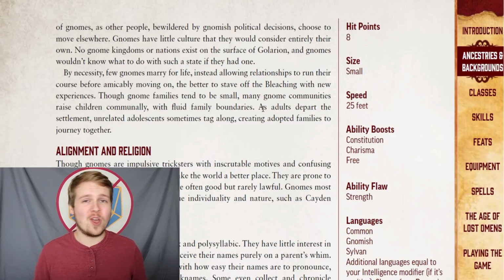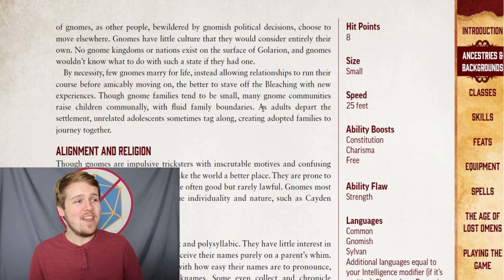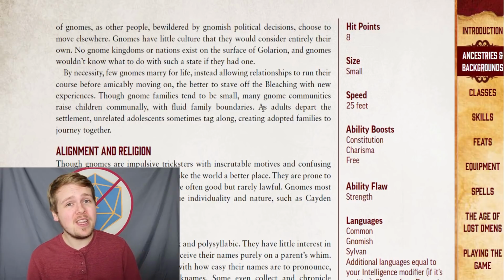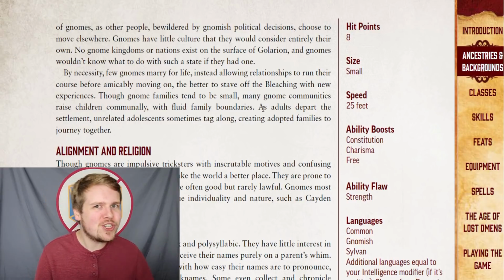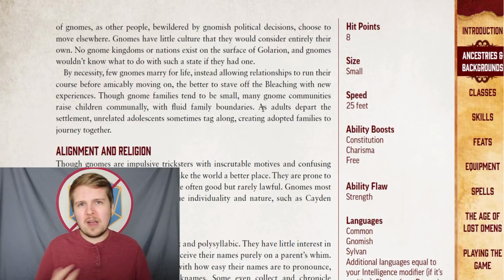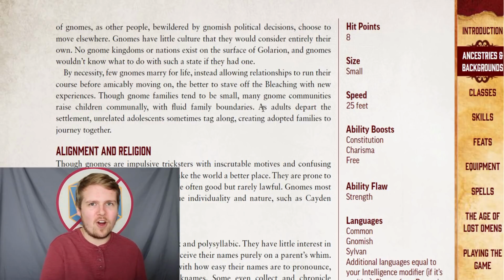But starting off, as we always do, with the starting stats, they have a surprising 8 ancestry hit points. Gnomes in Pathfinder are incredibly durable. In fact, one of their starting ability boosts is to Constitution, which is really impressive. Though they be little, they be fierce. They are small though, so that will come into play now and again when deciding what kind of armor and weapons to use, as well as interacting with other creatures.